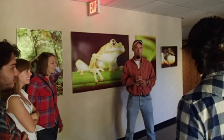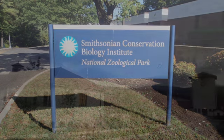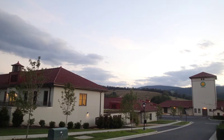The National Zoo is assuming a leadership role in the cheetah breeding program through the Cheetah Conservation Station in Washington, D.C., and the SCBI Cheetah Research and Breeding Facility in Front Royal, Virginia. The zoo's scientists, animal care staff, and veterinarians are advancing our knowledge of the reproductive biology, medical needs, behavior, and nutritional requirements of this precious species.